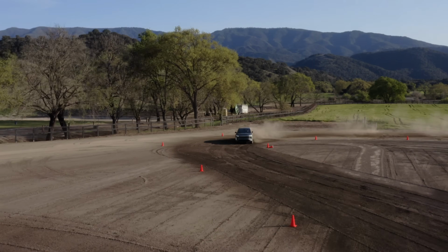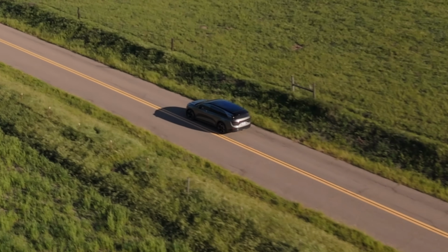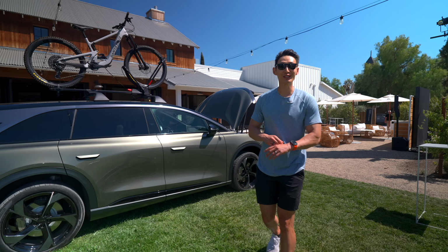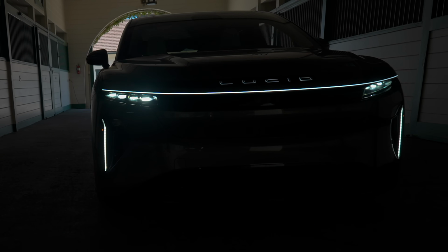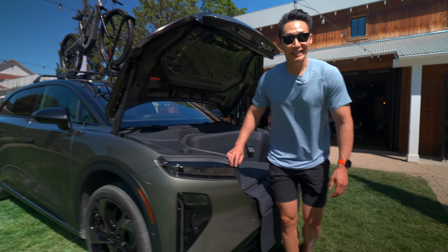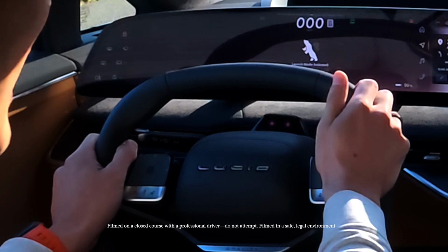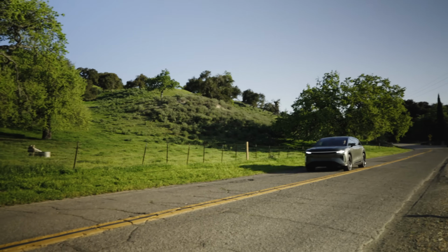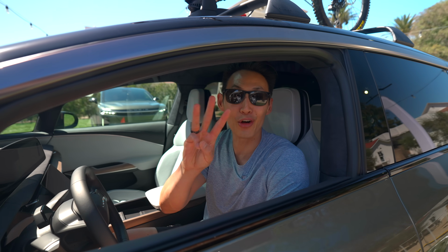Wrecked the car. The Lucid Gravity, up to 450 miles of range, comfortably fits 7 adults. The super rare Charizard Pokemon card that no one has ever seen, sat on, it's hot, or driven. Launch mode activated. Ready? 3, 2, 1. And at the end of this video, I would have done all 3 things.